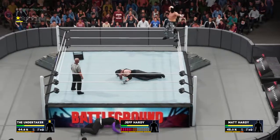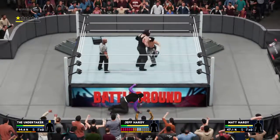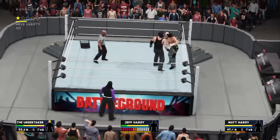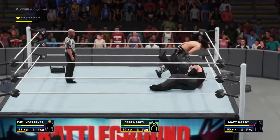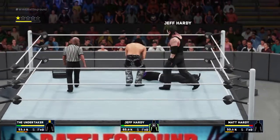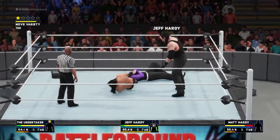He has him right where he wants him. See if he takes the bait. Perfectly placed elbow. Had that one well scouted. Look out, there he goes. Knocked right off his feet. He hits the big knee.